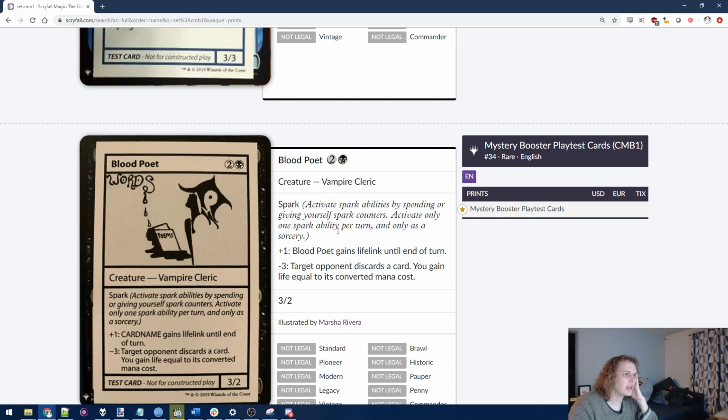It's cool. I don't know. I think it's kind of cool. I'm not quite sure how it works having multiple creatures with spark counters. I assume they all work for each other, so you can plus here and then immediately minus with someone else because you still have that spark counter. I don't know. That's cool.